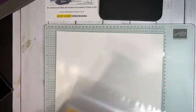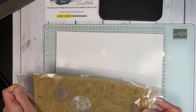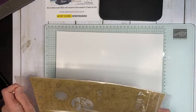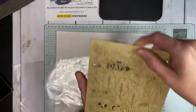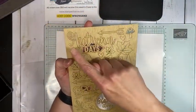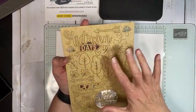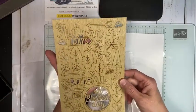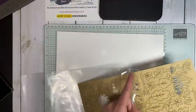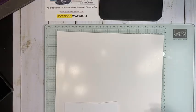And then it comes with these, we're going to dive into these, but these are wood cuts. And you can actually take your markers and color them. So if I wanted this to be very dark, I can take an Early Espresso marker and color with them. So if you don't have markers, that might be something you'd be interested in purchasing. I used to have the old markers, but I need to update to the new ones. I think I need to do that.